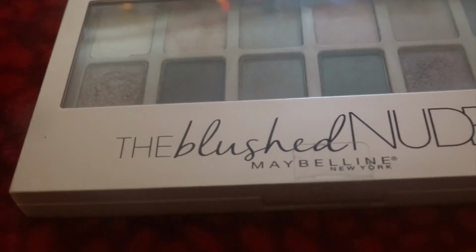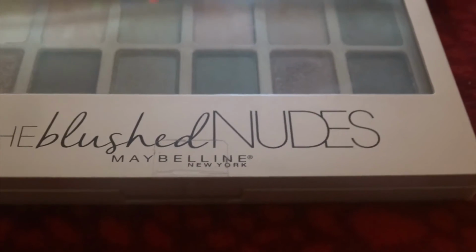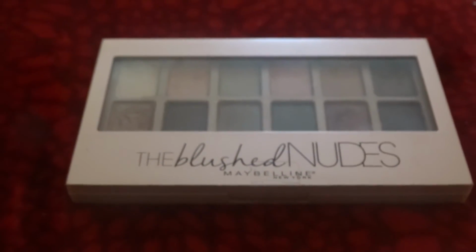My next one is the Blush Nudes palette by Maybelline, and this is definitely one of the cheapest ones that I have here. It's only like $15 to $20, and I completely forget what the price was. But these are the colors. It's perfect for fall and winter.